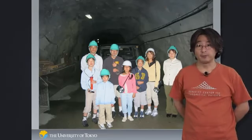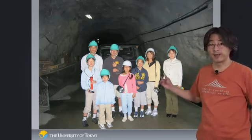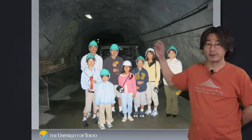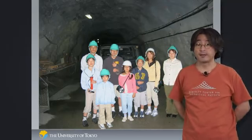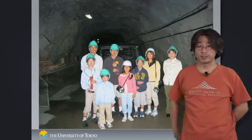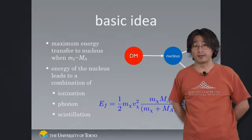And the underground might look like this. This is a picture of the Kamioka mine in Japan when I brought my family together. And you can see, it's pitch darkness out there. And you have to drive into this mine, and you have a cavity dug inside. And that's where you'd like to put a very, very sensitive experimental device, so that you might be able to see this very, very faint interaction of the dark matter particle in that device.